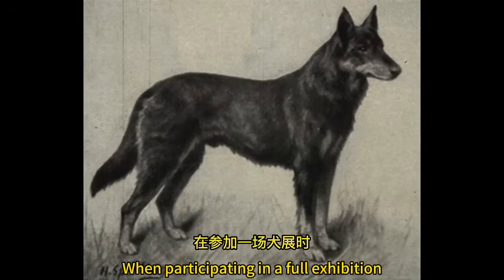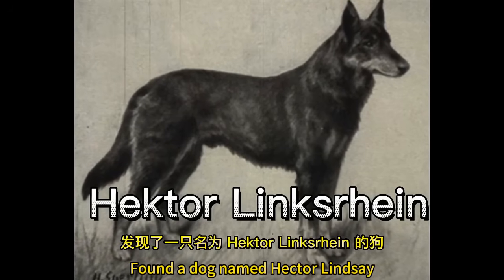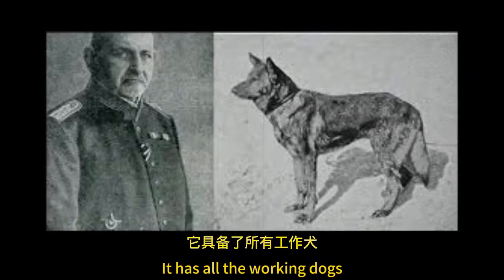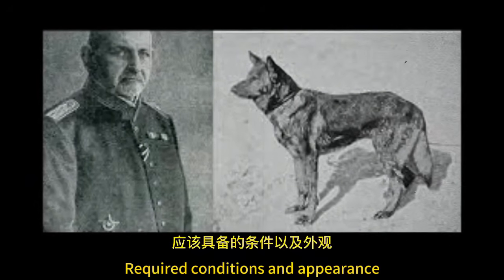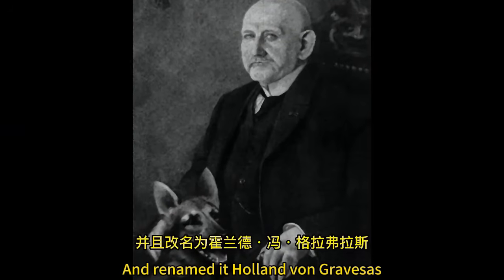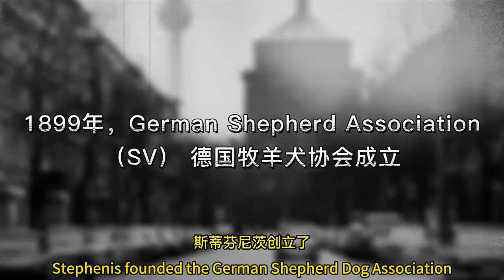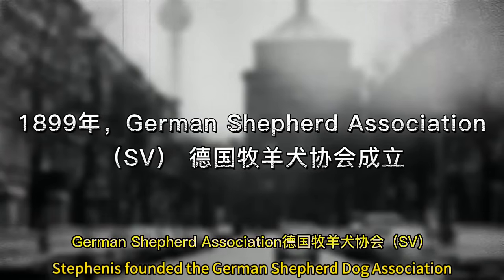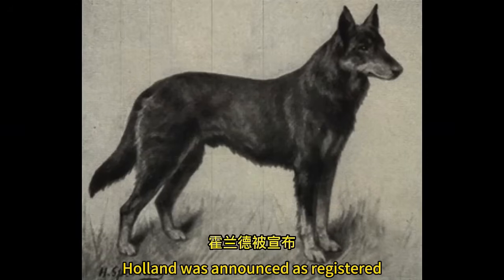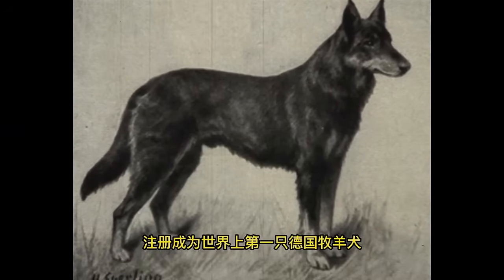Five years later, in 1899, von Stephanus, a member of an association that advocates for working purposes, found a dog named Hector Lindsay when participating in a dog exhibition. It has all the required working dog conditions and appearance. Stephanus bought the dog and renamed it Holland von Grafrath. The same year, Stephanus founded the German Shepherd Dog Association. Holland was announced as registered, becoming the world's first German Shepherd dog.